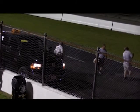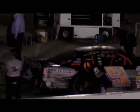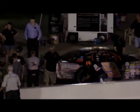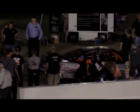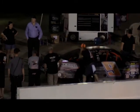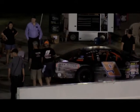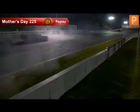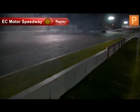I'm new at this. As we see track cleanup continuing under the red flag for the late model race, East Carolina Motor Speedway. We see the Burbage crew taking a look at that number 9. Also the 12 crew of Wesley Johnson. They can't work on these cars under the red, but they can assess the damage. And now we're back under the yellow, so you can work on the cars. I think you'll probably see Wesley Johnson come in. Look at that. There's the wreck.